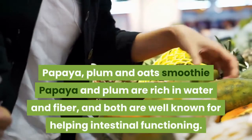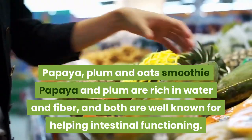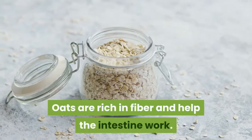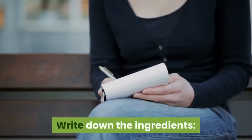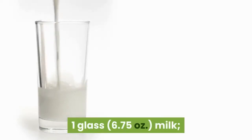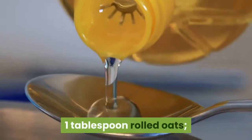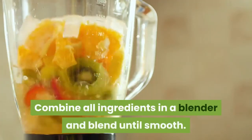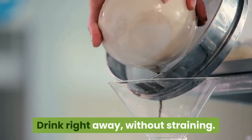Papaya and plum are rich in water and fiber, and both are well known for helping intestinal functioning. Oats are rich in fiber and help the intestine work. Write down the ingredients. 1/2 papaya. 1 plum. 1 glass, 6.75 ounces, milk. 1 tablespoon rolled oats. Combine all ingredients in a blender and blend until smooth. Drink right away, without straining.